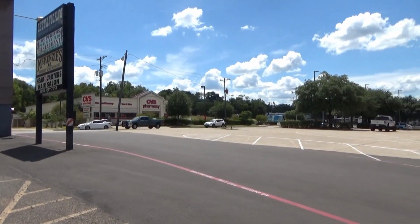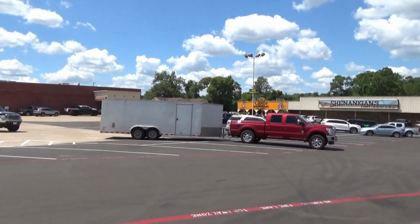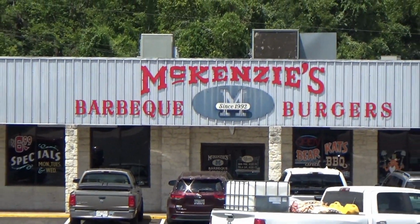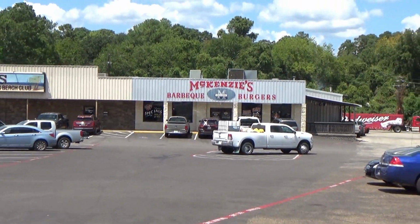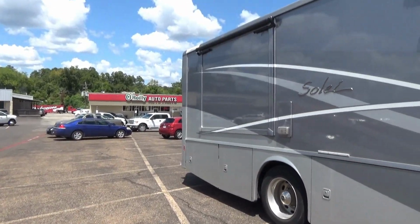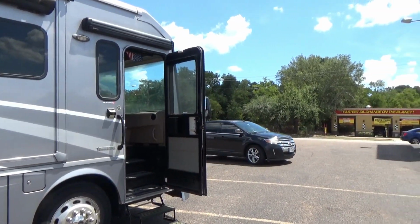There's this shopping center on one of the main streets through town. Has a really large parking lot, easy for RV parking. And I stopped here for lunch at this McKenzies BBQ. I have barbecue at a lot of restaurants on the road, and about half the time I'm disappointed in the place. This place is just excellent in many ways. So I definitely recommend you stop by there to have a meal when you're coming through Huntsville.